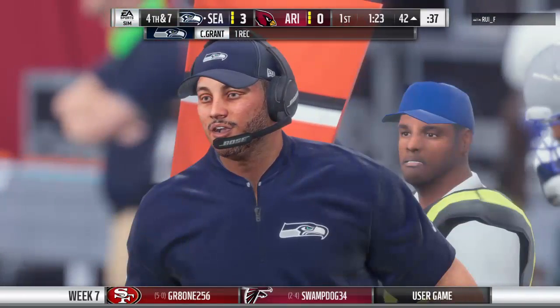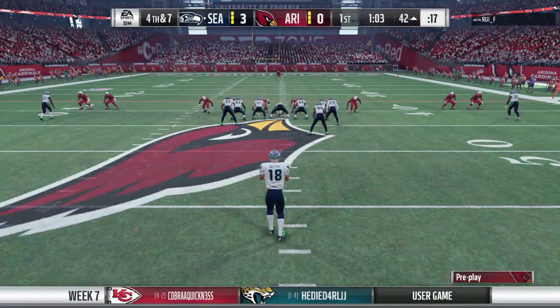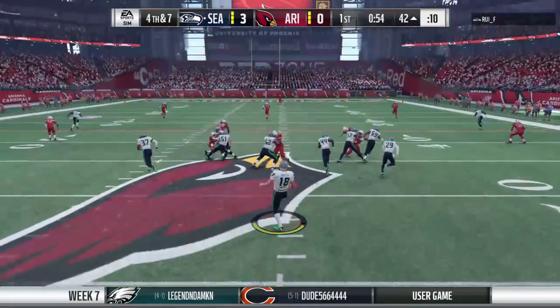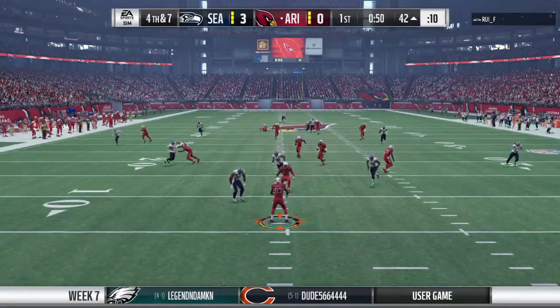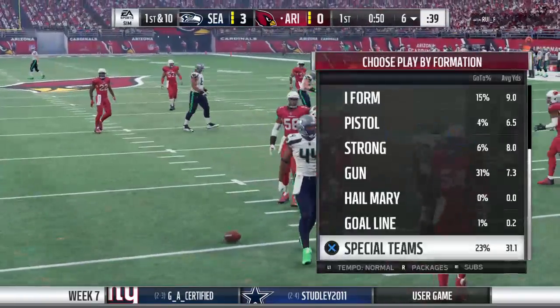Now, the old pass completion for no gain, not something you want to call up out of the playbook too often. Yeah, most offensive coordinators don't have that on their play sheet, so they've got to go back and scramble after this one. But right now, with what they're telling receivers about making sure you take care of the ball in open field, sometimes the fighting for extra yardage doesn't come as a result. That and good tackling can lead to no yards gained.